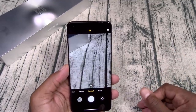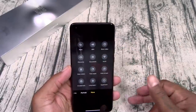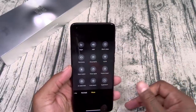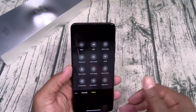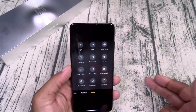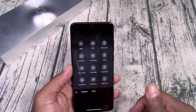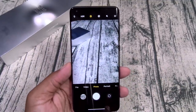You got portrait mode, which works beautifully. And you got night mode, 48 megapixels. You got short video, panorama, documents. You got vlog, slow motion, time lapse, front and back. So you can shoot a picture from the front and the back at the same time. Got your watermark, long exposure, and super moon. All right, so now let's take a look at some test pictures and videos.